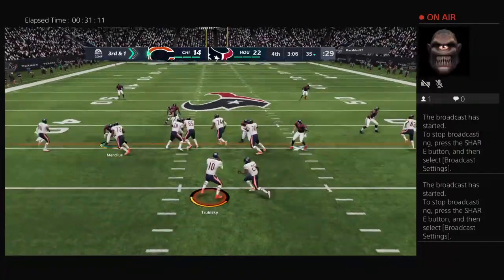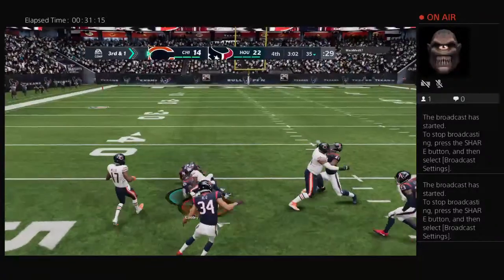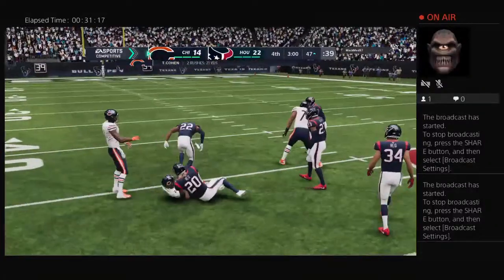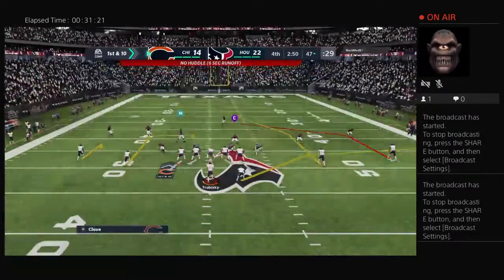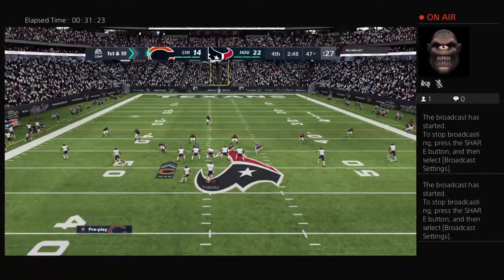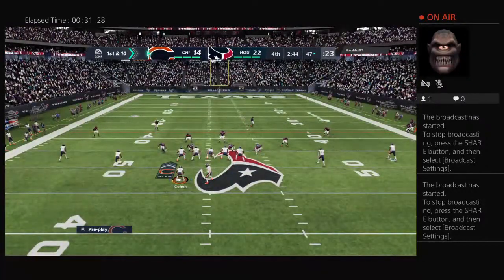Here comes a big one as this crowd gets up making some noise. It's 3rd and short. And he'll be taken down, but not before he works it past the 50. So it's a 1st and 10 now in Houston territory at the 47. And the Bears get a 1st down.